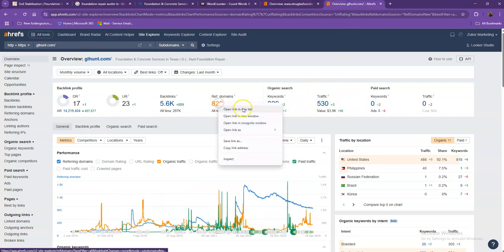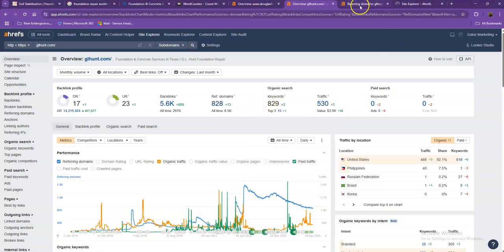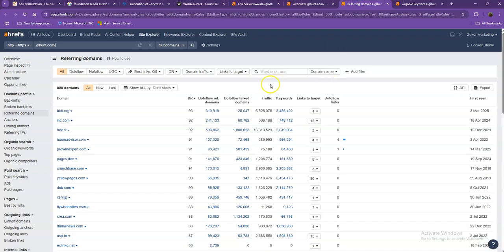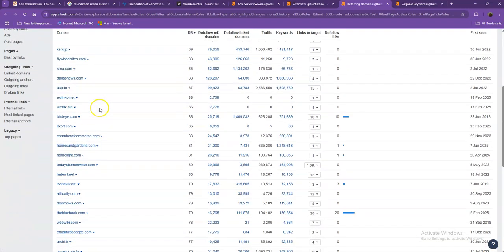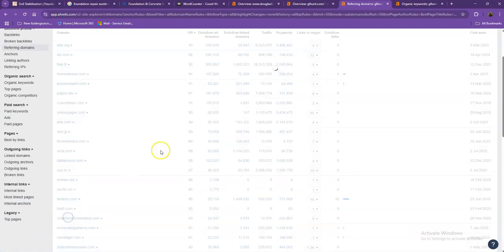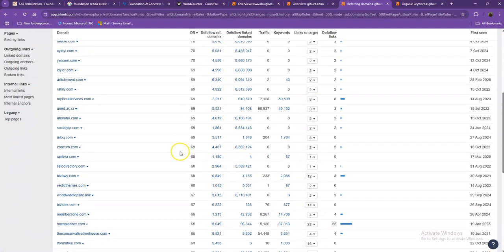So let's go ahead and take a look at the strong backlinks and the keywords that your competitors are using, and let's discuss the importance of this too, especially in making your website stronger and better. Starting off with the referring domains, these are all the directories they're currently listed on that bring them a lot of attention and a lot of traffic. That's why they're also ranking higher in the searches.